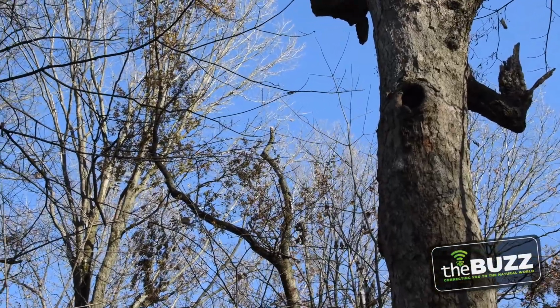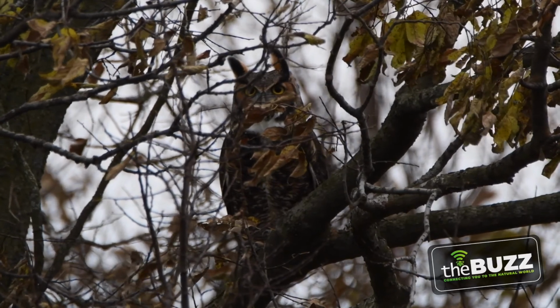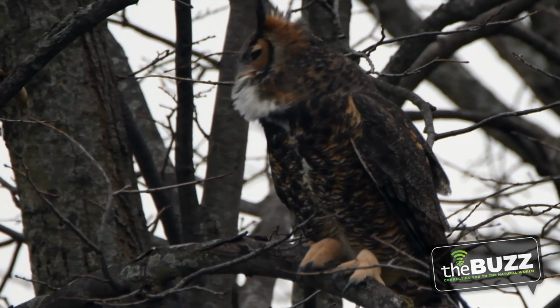You got to think about their behavior too. During the day, they're going to be roosting, not necessarily moving around a lot. So I look at the trunk of the tree, follow it up, and see if anything's leaning against it. Now, if I don't see anything, chances are I might hear things. You got to keep your ears perked because sometimes they'll call during the day.